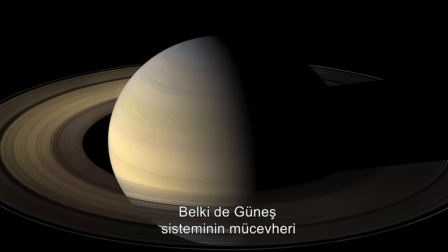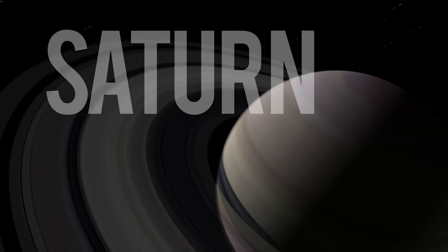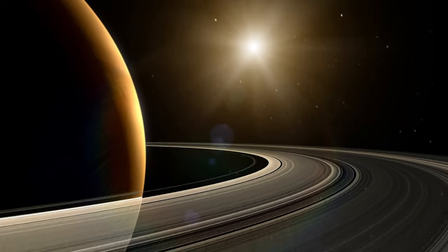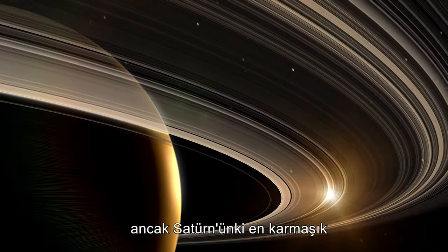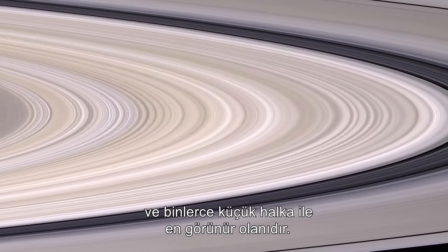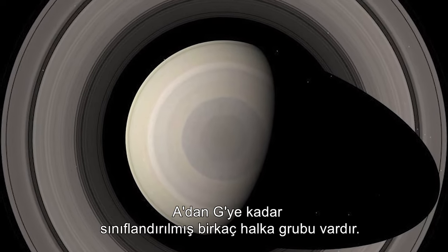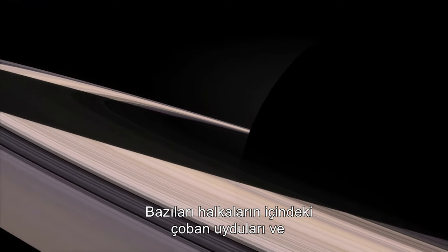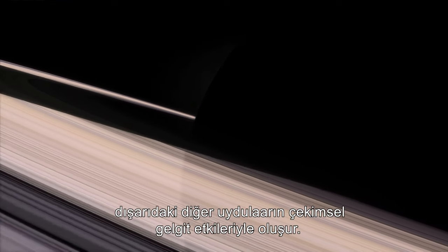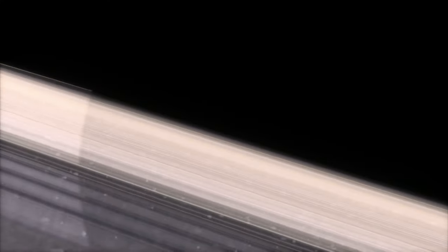Perhaps the jewel of the solar system is Saturn, with her spectacular rings. All four of the outer planets have rings of ice and rock, but Saturn's is the most complicated and, with thousands of ringlets, the most visible. There are several groups of rings classified A through to G. Some are formed by shepherd moons within the rings, and by gravitational tidal effects from others outside. Yet some gaps are still unexplained.